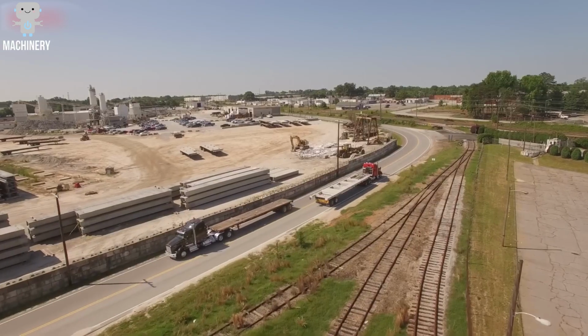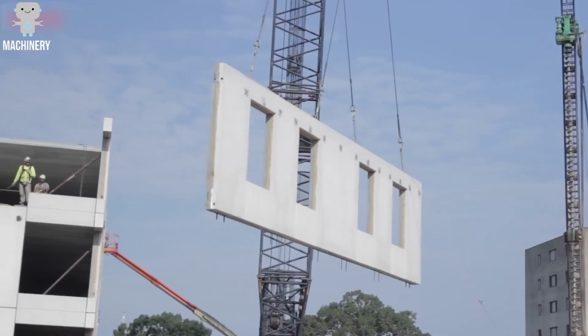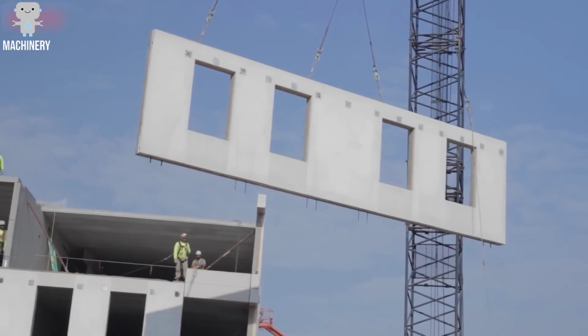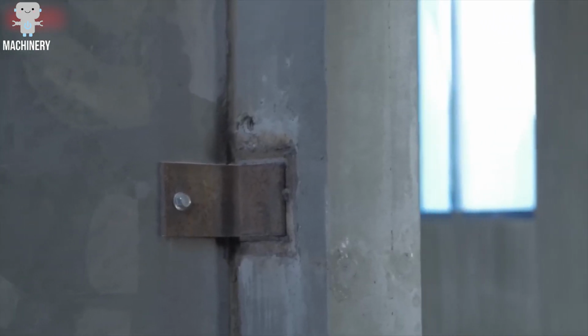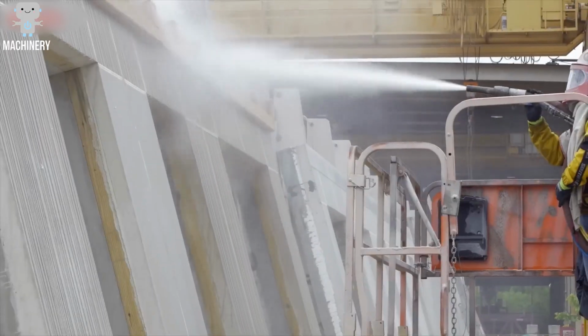The modules can be placed side by side, end to end, or stacked, allowing for a variety of configurations and styles. After placement, the modules are joined together using inter-module connections, also known as interconnections. The interconnections tie the individual modules together to form the overall building structure.